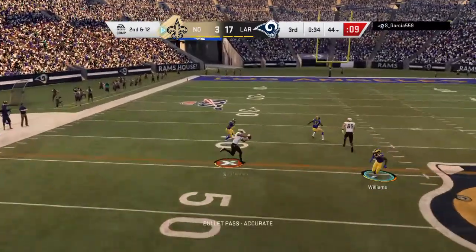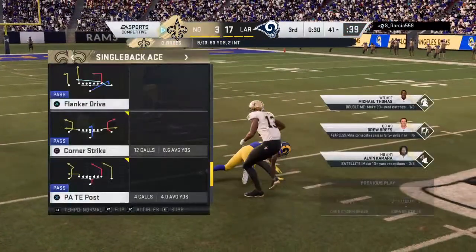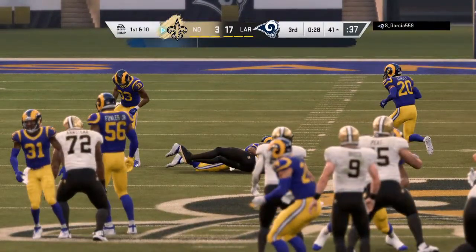Now Brees. Thomas has got it. Complete. And they're well past midfield, just a yard or two shy of the 40. He'll get 15 and a Saints first down.